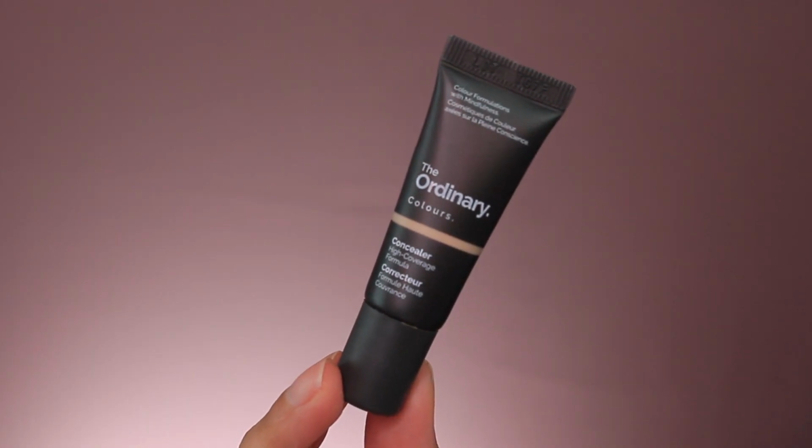So a few of the facts about this: it's vegan, it's cruelty free, it's fragrance free, and also oil free as well. So it's an absolute bonus for people that have very sensitive skin like myself, so it's suitable for all skin types as well. I'm going to open it just to see how it looks. So that's what it looks like in terms of the packaging.